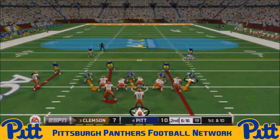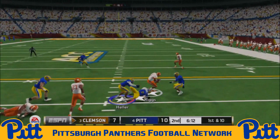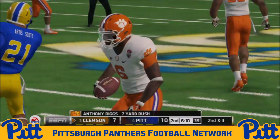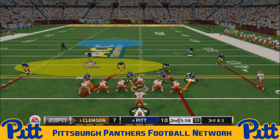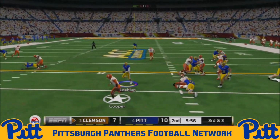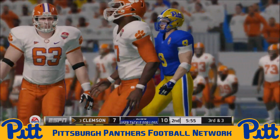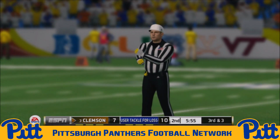A look around the country, UCLA 21-14. Dorian Thompson-Robinson, their quarterback, having a great game as the Bruins put the Cal Golden Bears on upset alert. Very interesting to pay attention to, of course, because if Cal loses, that means likely West Virginia will be in the college football playoff following their Big 12 championship they clinched last week over TCU.